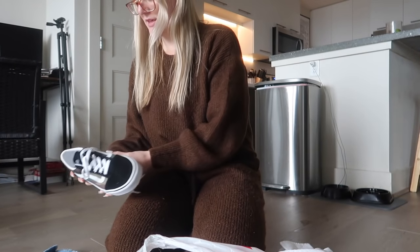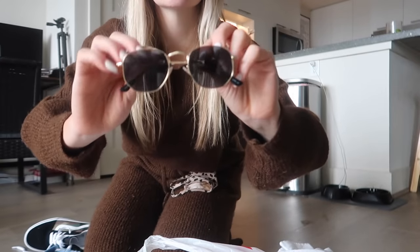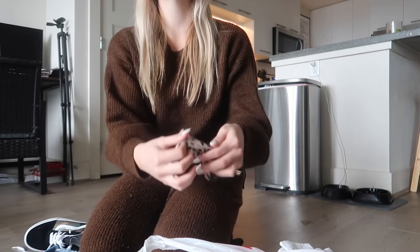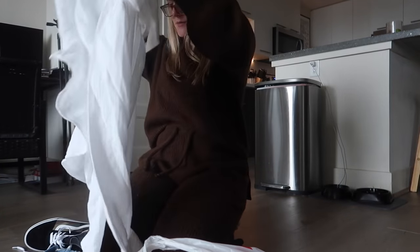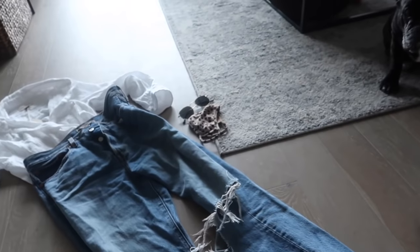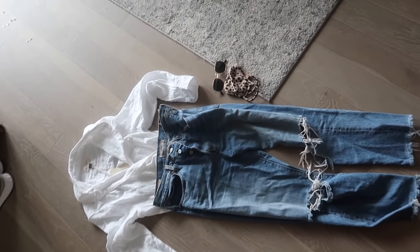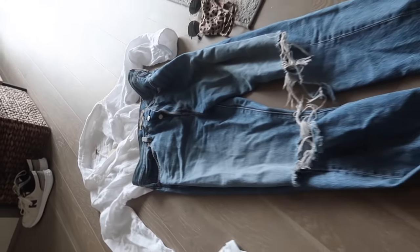So imagine this, these jeans, these shoes, my Amazon sunglasses. These are amazing. They're like little Ray-Ban dupes. So cute. My little Princess Polly mask. And this top tied up. This would be such a cute vibe. How cute is this outfit? You guys get the vibe? You guys get it? Okay, super cute. So that's where I was going with the top and the shoes.